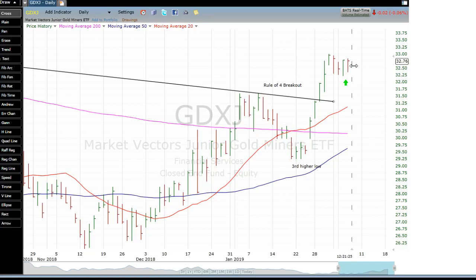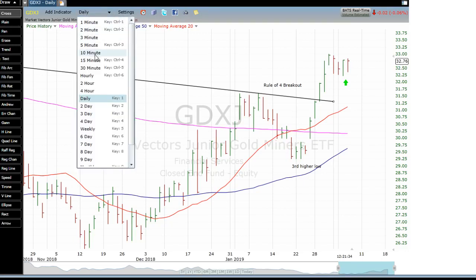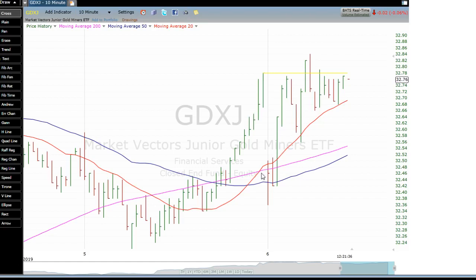And GDXJ ran up to yesterday's highs and is just backing and filling right now. Let's take a look at the 10-minute, and you can see the pattern from today. Opens, gaps down, basically opens at the lows, makes an opening spike low, and trends back up. First pullback, you get a 1, 2, 3 on the 10-minute, back to the 20 period on the 10-minute, and I'm expecting it to pull back.